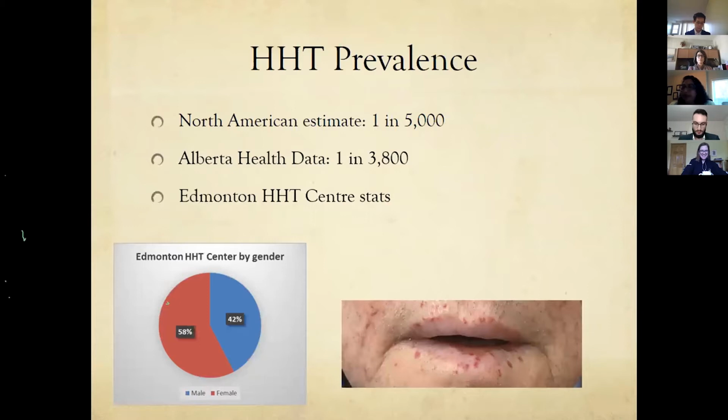A quick review of the prevalence, which Marie addressed, and it's in the guidelines. The North American HHT estimate is 1 in 500. So we worked with Alberta Health, our Ministry of Health, to look at a stroke registry that's province-wide for everyone with an Alberta healthcare number. Using data capture in different realms, working with our stroke neurologist, Dr. Ajira, we found a prevalence rate of 1 in 3,800, so higher than North American estimates.